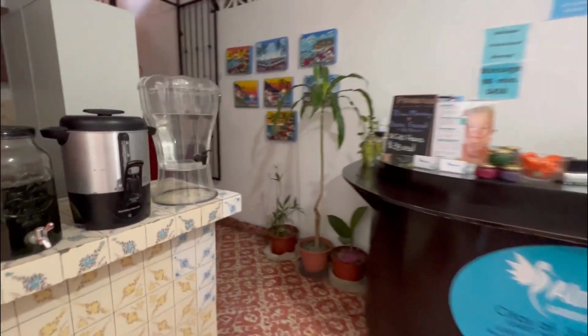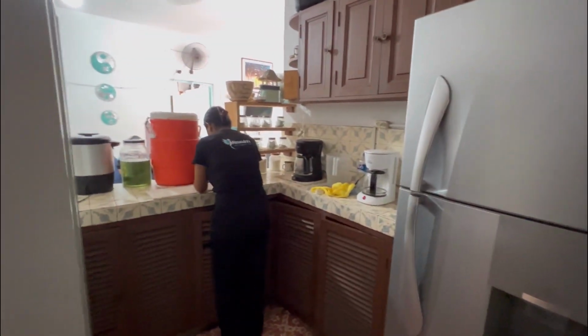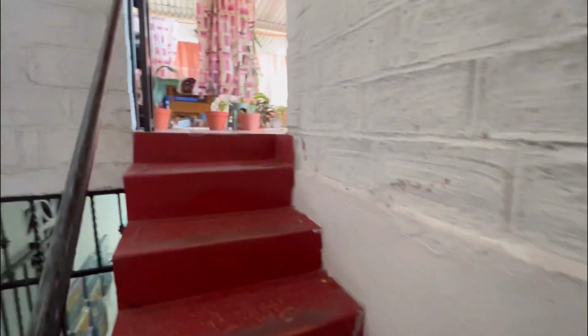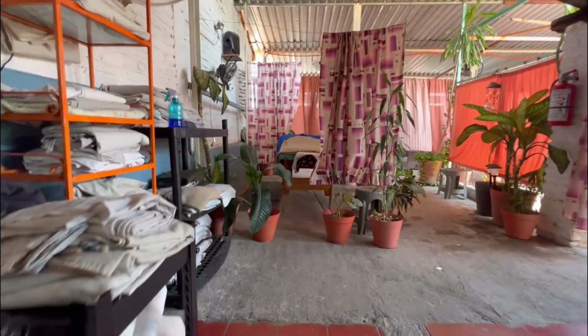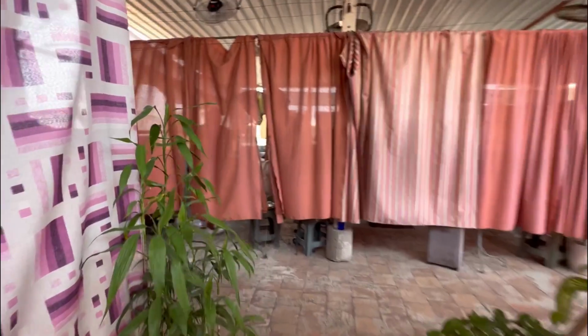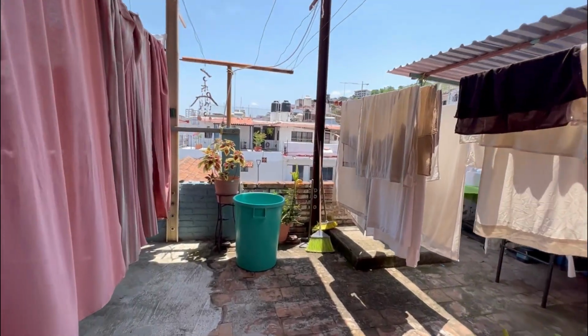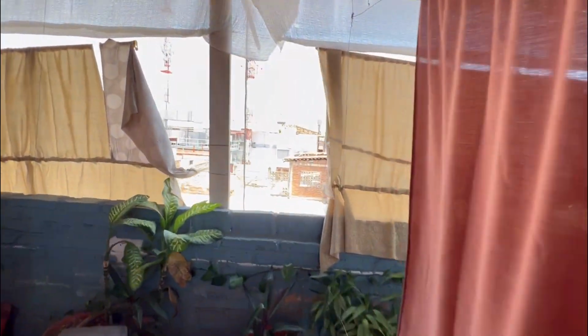And then the last space that I'm going to show you is the upstairs. This is the kitchen. If you wanted to keep this, maybe do a storefront on the ground floor, and then you would convert this into your personal living space, that would work too. Up here they have this set up as a massage. So you can see it's a really big footprint up here. This is the view from up here.